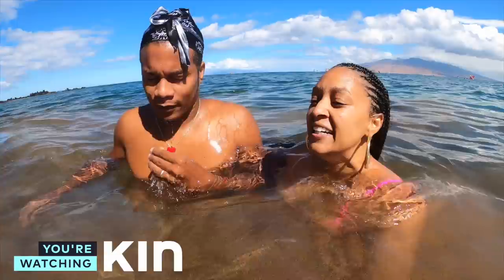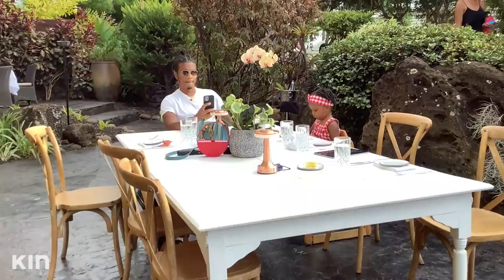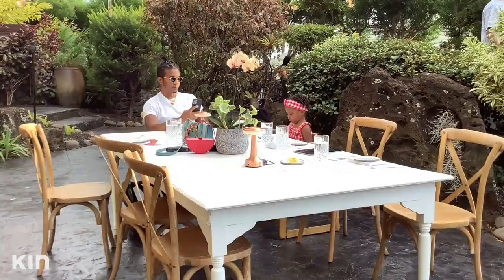Love you. Another outfit on the island. Wow, you look so pretty. It's like your watermelon. Yeah. Oh, wow, so cute. So we're at one of my favorite restaurants. It's called The Restaurant, and it is, of course, in Maui. And we have this beautiful table that they have given us, which is just really, really nice.